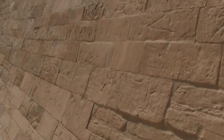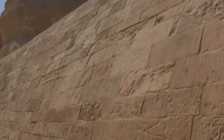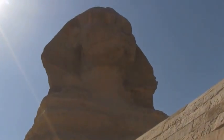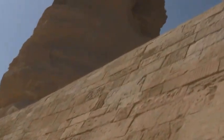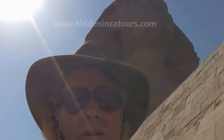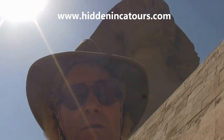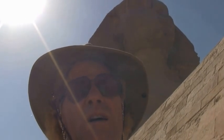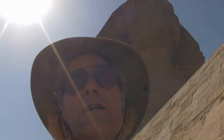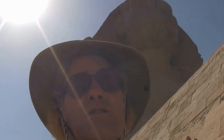Interesting graffiti-covered stone wall. How about the fact that you're actually looking at the Great Sphinx of Egypt? What we now know, thanks to the work of Dr. Robert Schoch, John Anthony West, Graham Hancock, and others, is the fact that the Sphinx has been shown to be older than any pharaoh, at least 2,000 or 3,000 years older than the first known pharaoh. So we're looking at a pre-dynastic, pre-pharaonic construction.